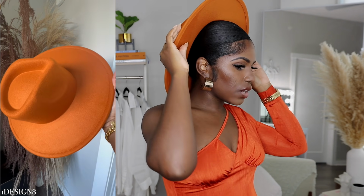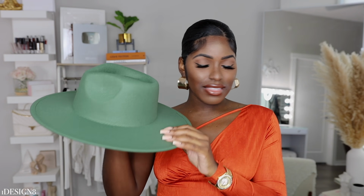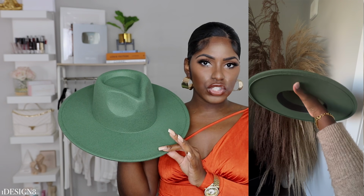If you wanted to, you can wear it off your head just a little bit. You know how to wear it, girl. When I like something, I'm going to get it in every color. So your girl did get it in this green color. Oh my God, love it. This color is so gorgeous and it's definitely screaming fall.